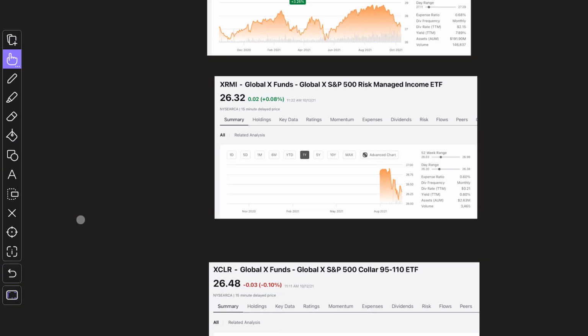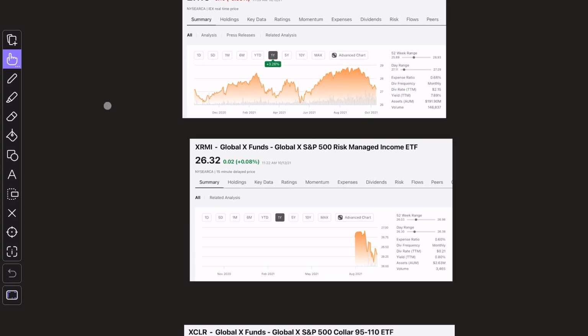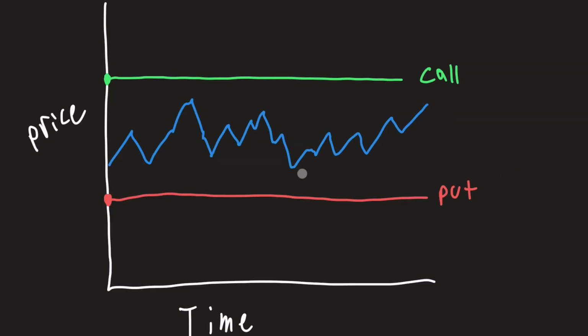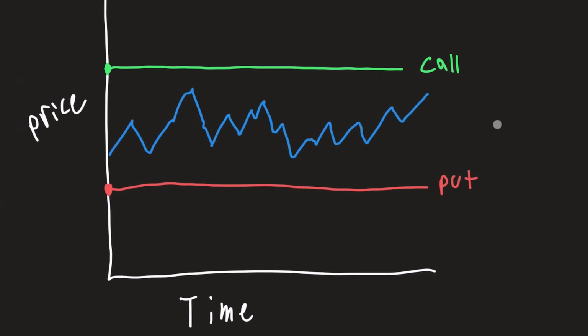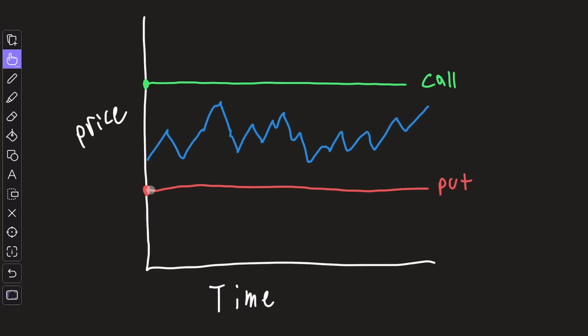So we're going to take a deep dive into these funds in a second, but I really quickly want to show you a visual of how the options in these funds work. So NUSI, XRMI, and XCLR all have a call option and a put option that they use on top of an index. With NUSI, the index is the QQQ, and with these Global X funds, you could choose the S&P 500 or the QQQ. The main difference between all these funds are the time frame and where these call and put options are located relative to the price of the underlying index. And by simply manipulating these few variables, you can completely change the characteristics of these funds.